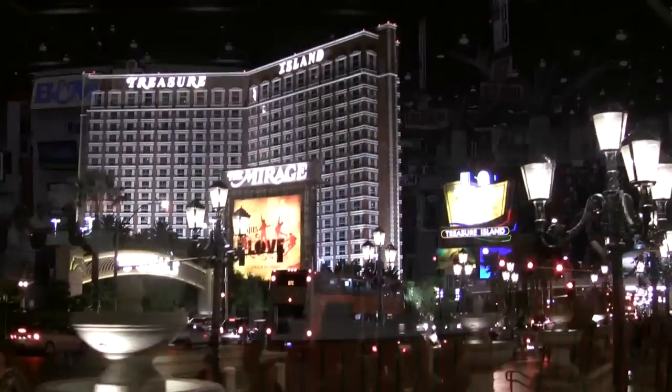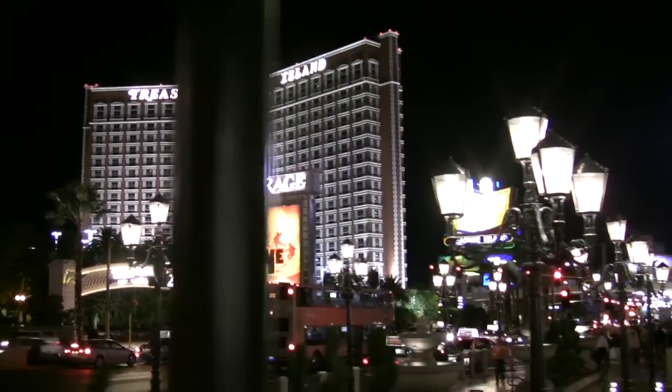So there's just a taste of what you'll see this year at the SEMA Show in Vegas. Now that we got that out of the way, we have some other modified models we'd like to check out.